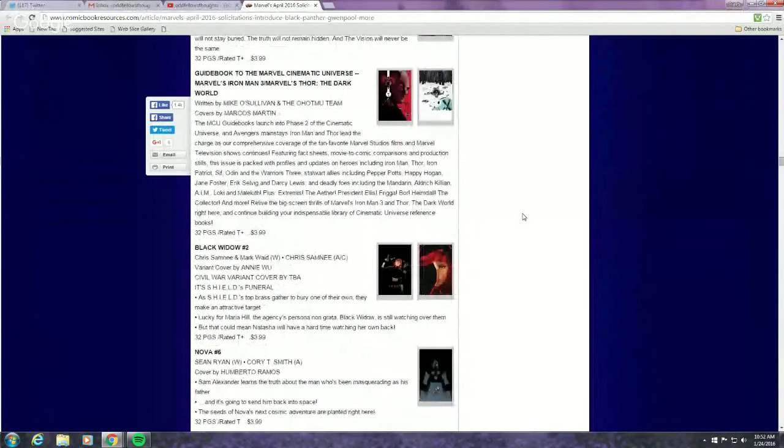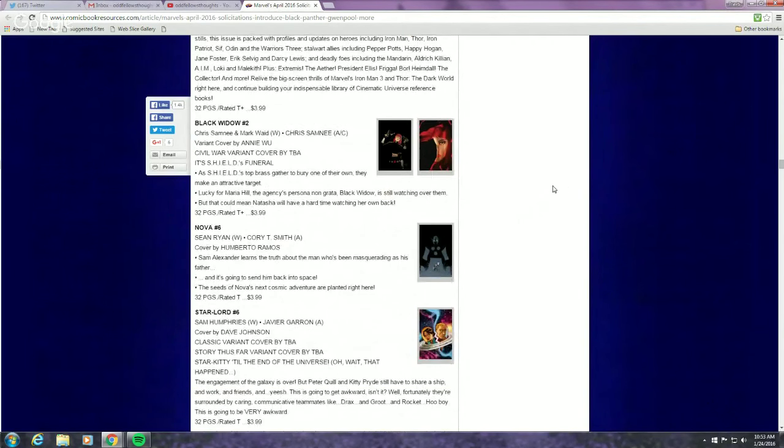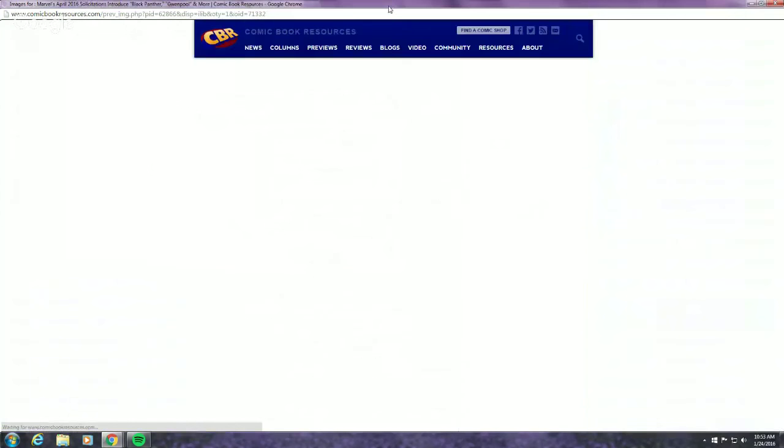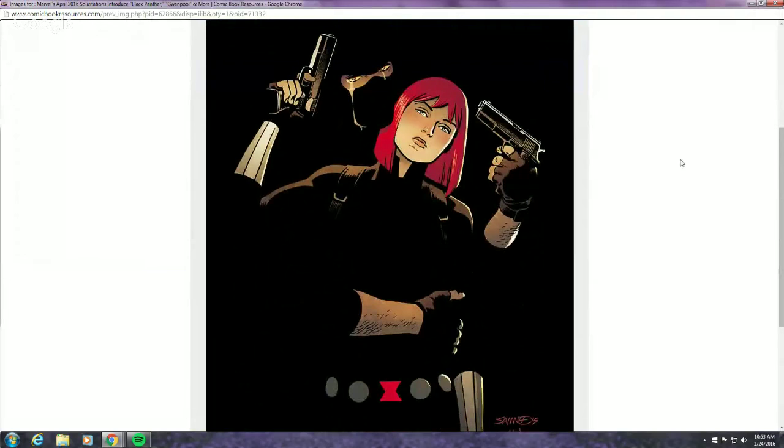Okay, I'm gonna skip that because that's a trade type thing. Black Widow number 2, cover by Chris Samnee. There's a variant by Annie Wu that we'll probably look at too, but let's see what this first one is. Anybody out there picking this book up when it comes out? I know I am. Mark Waid, Chris Samnee, they seem to do a pretty good job on stuff. So I'm curious to see what they can do with Black Widow.